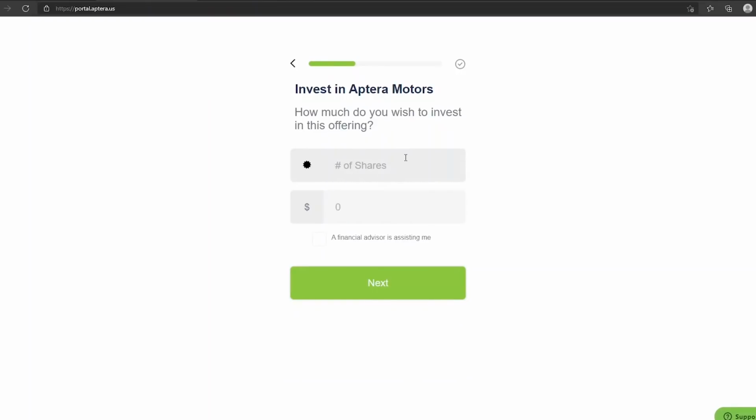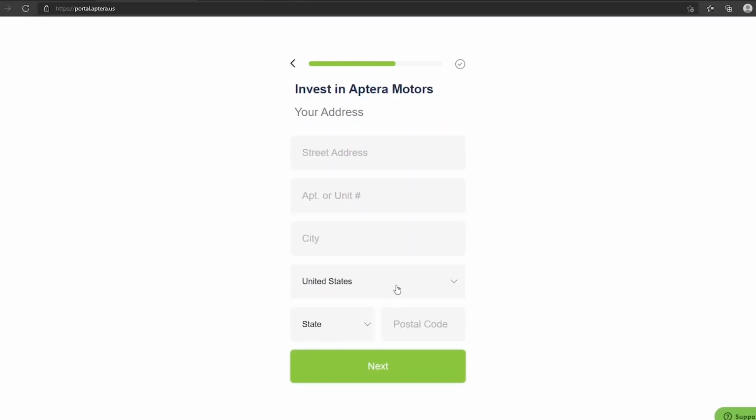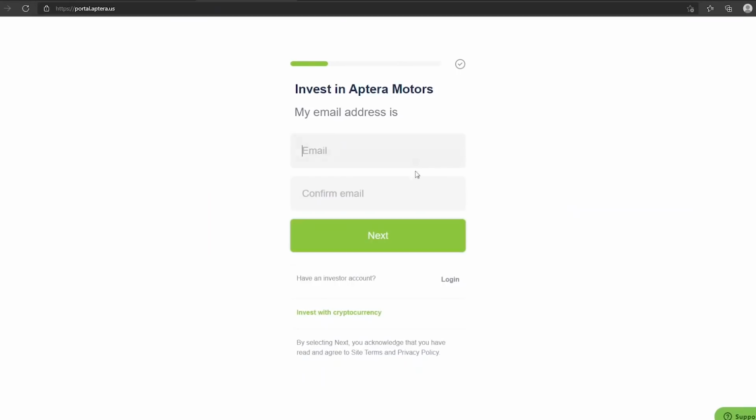And then you just tell them how many shares you want. I think 114 is the minimum. Then you put in your address. Okay, so it's pretty straightforward. You just follow these prompts, and eventually you'll be asked to put in your bank routing number or your credit card number or some way to fund this thing.